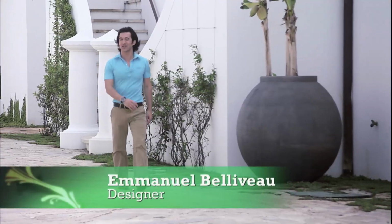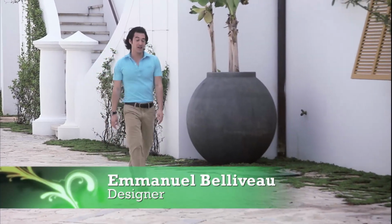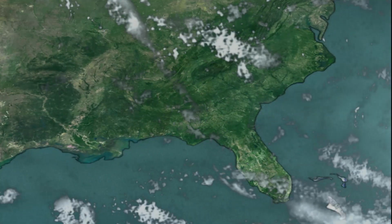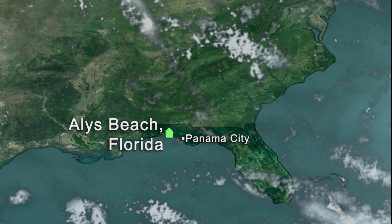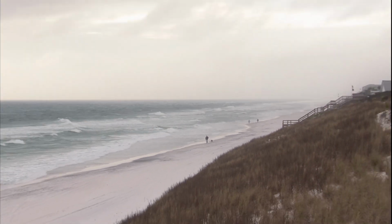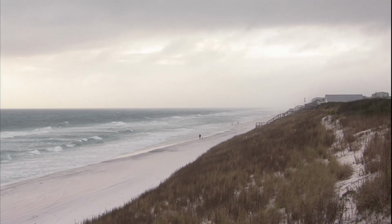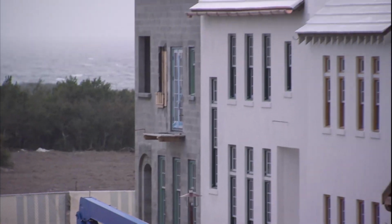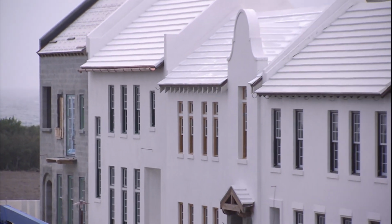This area has a look and feel of a quiet Mediterranean village, but in fact it's not, it's Florida. I'm at Alice Beach, just 30 minutes up the coast from Panama City. In a place where buildings have to withstand some of the worst weather in the U.S., one community decided to build eco-friendly homes they say are hurricane-proof and strong enough to last 500 years.